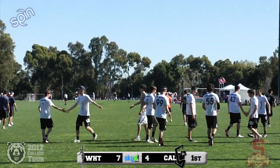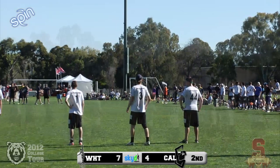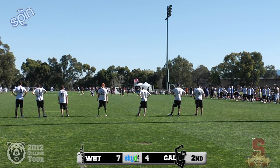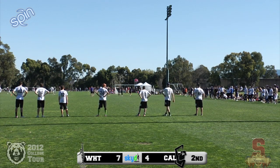That first half is already over. 7-4, Whitman's deep game dominating Cal. We're back for the second half of action with California Ugmo in dark blue and the Whitman Sweets in white. Whitman up 7-4, about to receive on offense.